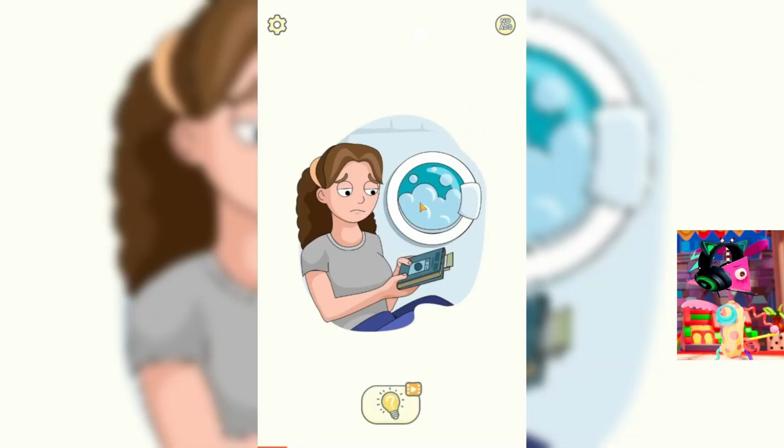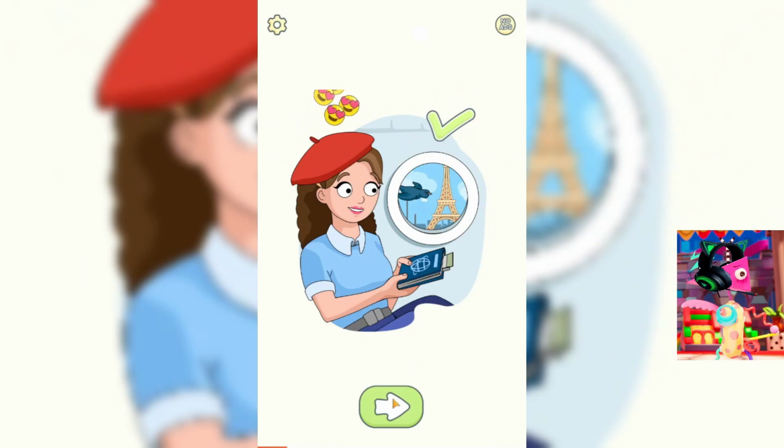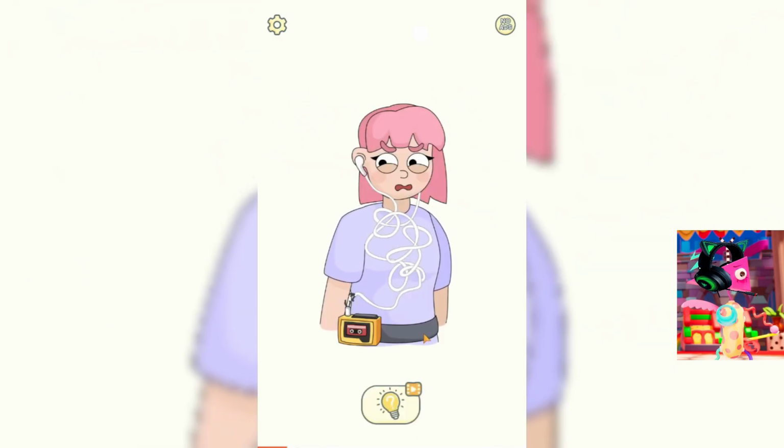We need to help this girl fulfill her dream so that she can get to France. I think there's something wrong with this window. Yes, just look. Now she's actually in France.